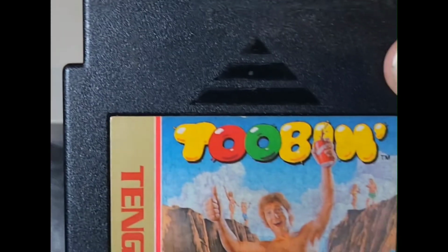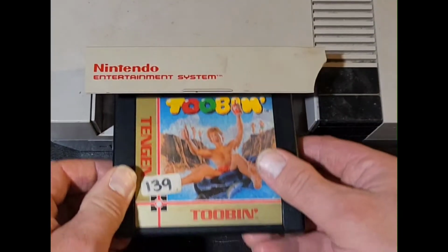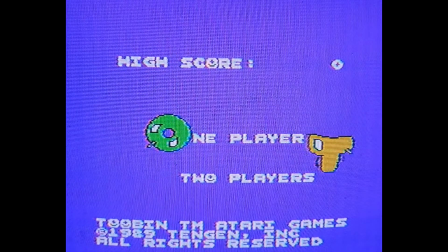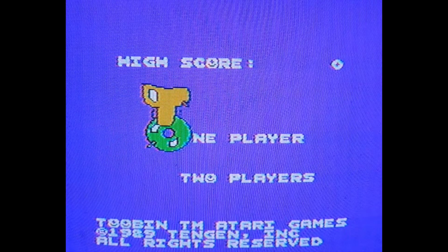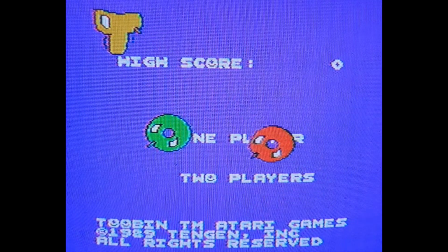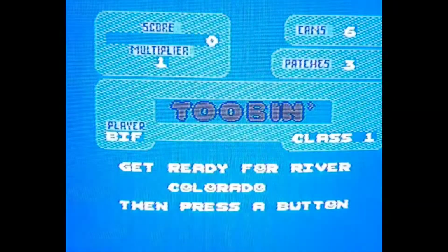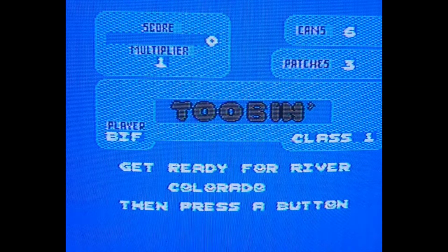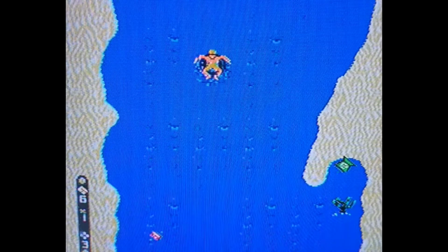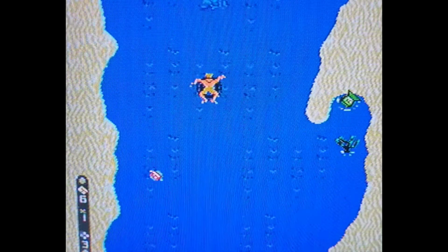Okay, next is one of my personal favorites. Let's check out Tubin. Tubin was a Midway arcade game, released back in 1988. The unlicensed Tengen port would come out the following year. You take control of players Biff or Jet. You can play in a two-player race or cruise the river solo.